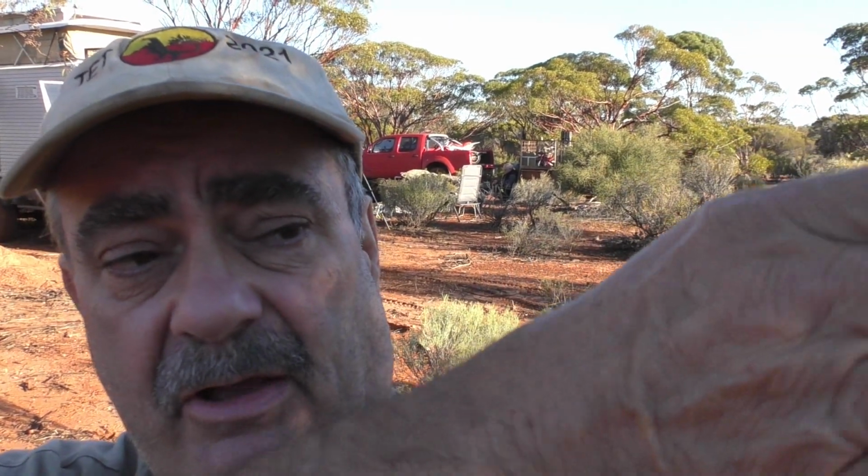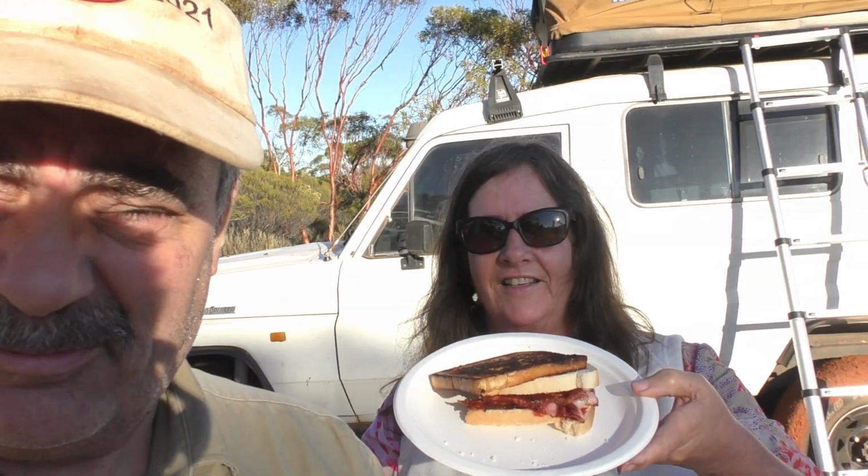I think we've spotted a horse yard on Google Earth, so we're going to go out and have a look for that today sometime. And then there's another one that's in front of us that way, about 1.5 kilometres. We'll try and find that in the next 2 or 3 days as well. So join us for this trip where we look for the woodlines. I'm looking forward to it.